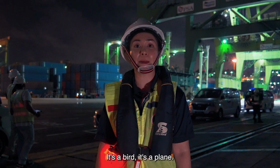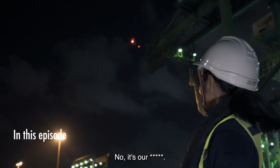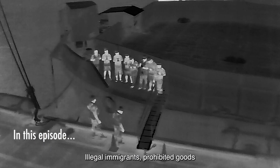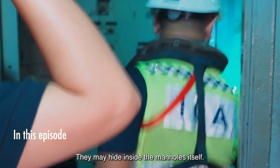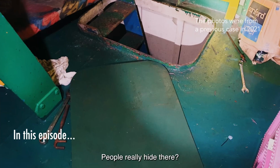It's a bird. It's a plane. No, it's our... Illegal immigrants, prohibited goods and dutiable items are coming into Singapore via our seaport. They may hide inside the manholes itself. People really hide there? Yes, correct.